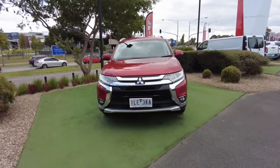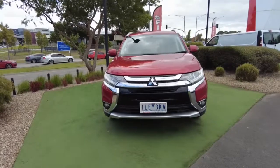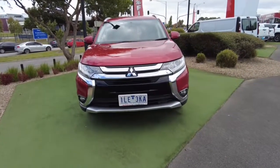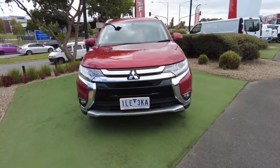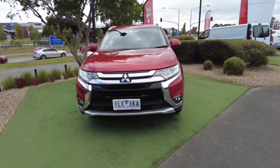It is one of the 2-litre 4-cylinder motors that are in this LS. So really good, still giving you 110 kilowatts of power and 190 newton meters of torque, but it produces a really good fuel economy of an average 6.8 litres per 100 kilometers. So really impressive fuel economy on this one.